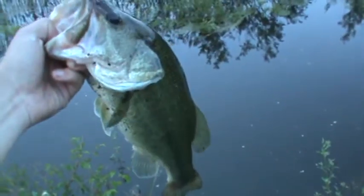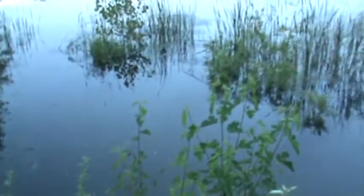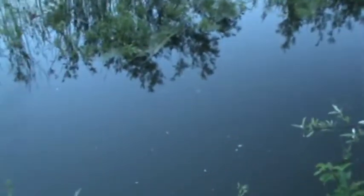As you can see, this is at Olson Pond. Haven't fished here in a while, but it's rained probably every day for the last week. It's pretty flooded, so got this nice bass. Kind of hanging out by these flooded vegetation, bushes and cattails. So there he goes. Get more fish.